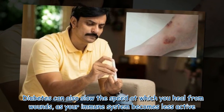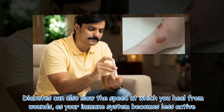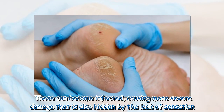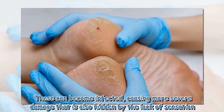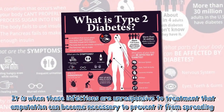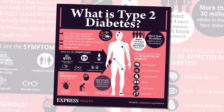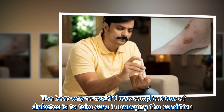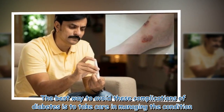Diabetes can also slow the speed at which you heal from wounds, as your immune system becomes less active. These can become infected, causing more severe damage that is also hidden by the lack of sensation. It is when these infections are unresponsive to treatment that amputation can become necessary to prevent it from spreading. The best way to avoid these complications of diabetes is to take care in managing the condition.